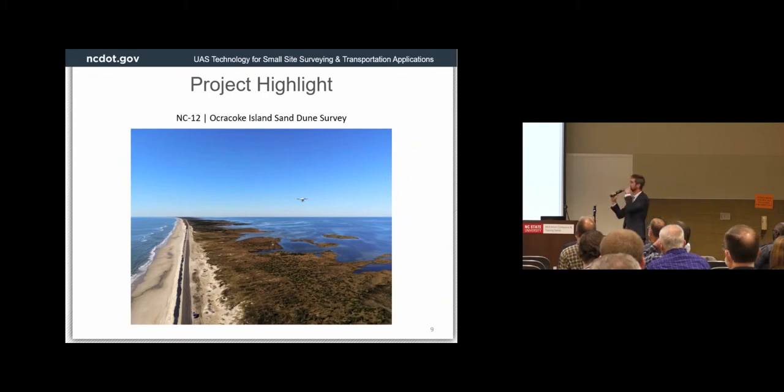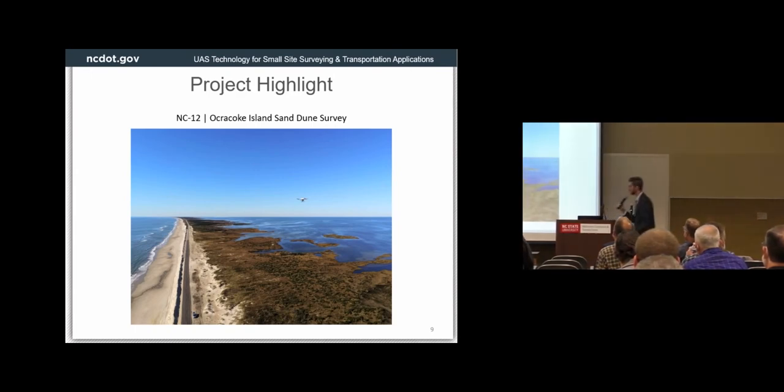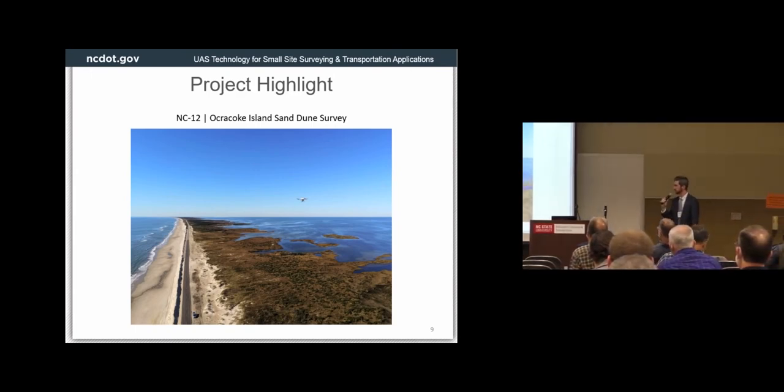All right, and the last thing I want to talk about is just to give a cool project highlight. We were contacted by the Division 1, and they had an issue where the storm came and washed out some sand dunes out on NC-12 and Ocracoke Island. Typically what they said is that the ocean just pushes the sand across NC-12, and it's a pretty easy cleanup because all the sand's right there, just scattered about. Well, this time the ocean had a different idea, and it decided to suck it all back in. And so it was completely gone.